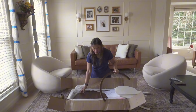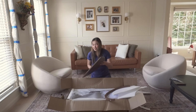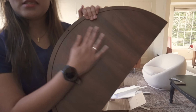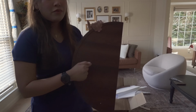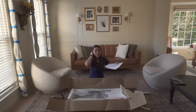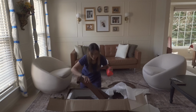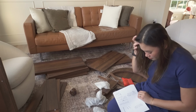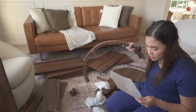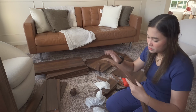Okay, first and foremost, I love this wood. I like how dark it is. It's like a cooler tone. Obviously, it's not real wood. I like how cool it is. It's not a cherry red. It says here that I need 2 people to assemble it, so. It's like an IKEA instruction manual. There's no words, just pictures.